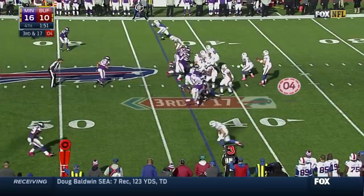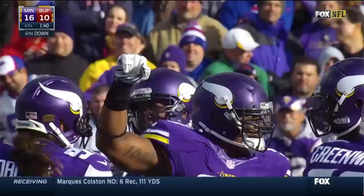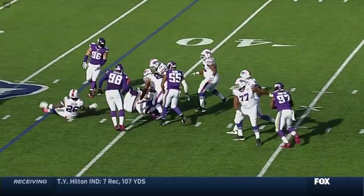Orton again. Sacked again, this time at the 40. And it's Tom Johnson, 92, the first to get there. He had a lot of help. The pressure's coming. You see Barr coming right through the middle. Everybody's busting through that offensive line. They can't hold it tight, and they get their sixth sack of the game. This is big. 4th and 20.